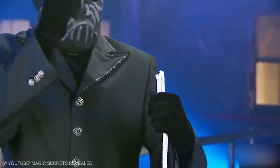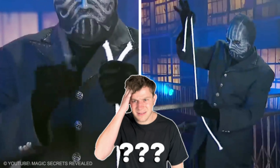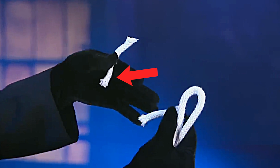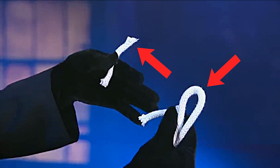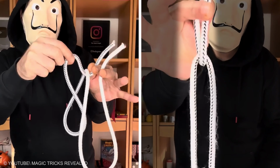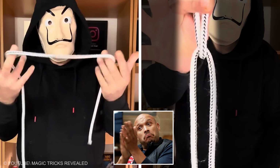Cut and restore tricks. Imagine a rope sliced in two, then magically fused back together. Sometimes the magician sneaks in an extra piece of rope, cutting only the decoy while preserving the real rope's length. In other cases, they might stealthily cut near one end so the missing portion is too small for the audience to notice once it's all tidied up.